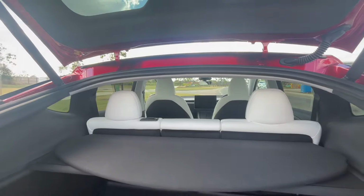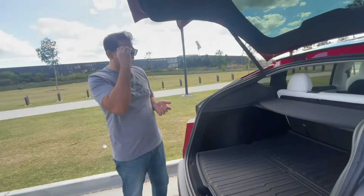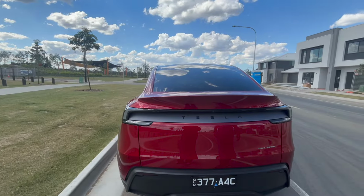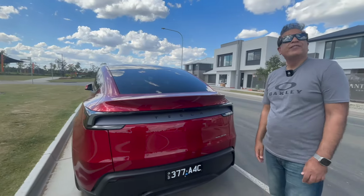Not only that, they also have a rear seats reclining function. Let's have a look at how it looks from inside.